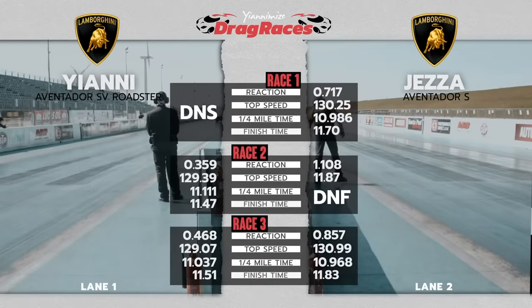So let's do a quick summary. Race one, I did not finish. My launch failed just as the lights turned green. Fair play to Jezza, not used to launching his car. He did the quarter mile in 10.9 seconds and a top speed of 130 miles an hour. Now the second race, he did not finish, where he said he had an issue with his launch. I did the quarter mile in 11.11 seconds, top speed of 129. So I was still a second behind him when it came to the top speed.